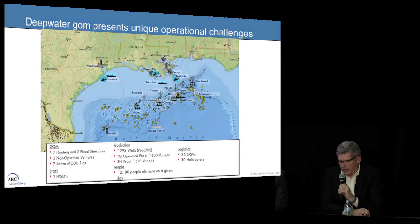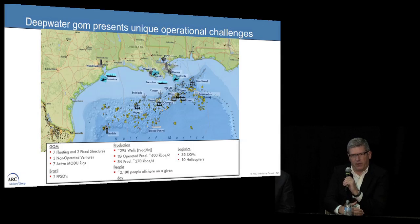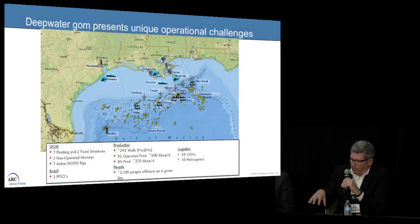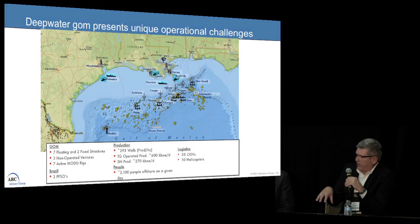support vessels, and 10 helicopters in operation. So a fairly large logistics materials management operation on top of the operational dimension of running 300 to 350 wells and then all of the processing equipment on those floating production systems, those host structures. So, Steve, the scope of our visibility was, again, looking at the deep water, extremely capital intensive. How can we further improve the ROI?